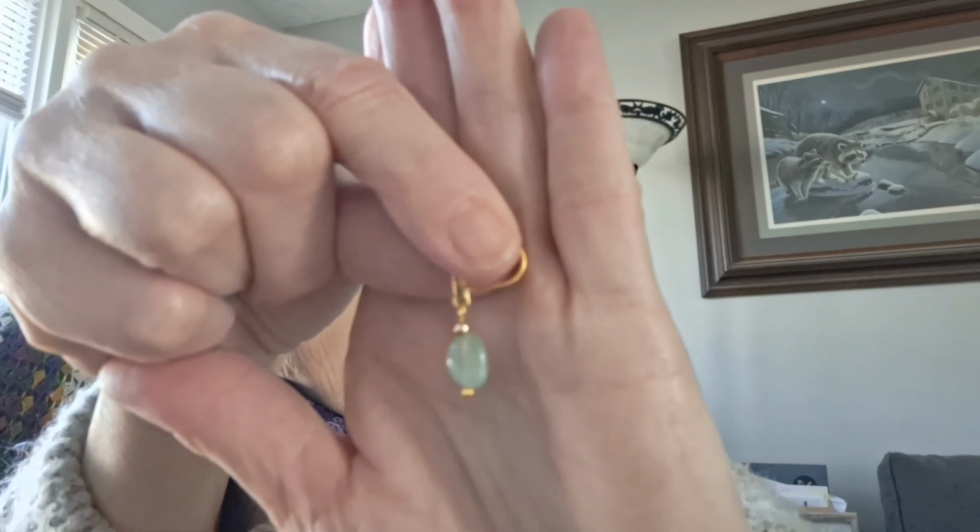And then I got 3 of these green ones. Really pretty. Click, click, and it shuts. I really like these. Next to the clover, the real small clover locking stitch markers are my other favorite. Okay, so I got those.